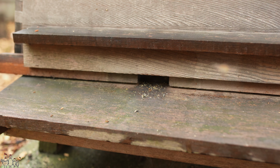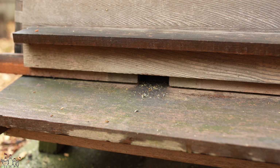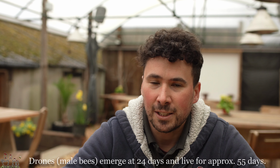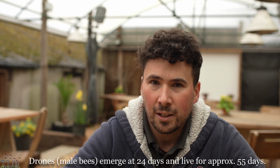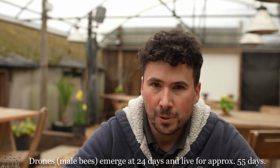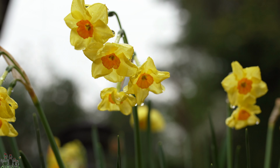Now, Roger a couple of weeks ago mentioned 56 days and possibly having drones being laid up in February to get swarms in April, mid-April. And in actual fact, I think he got a little bit confused with that one. It's around about the 36 day mark. It's about 10 days after they've emerged from the cells.